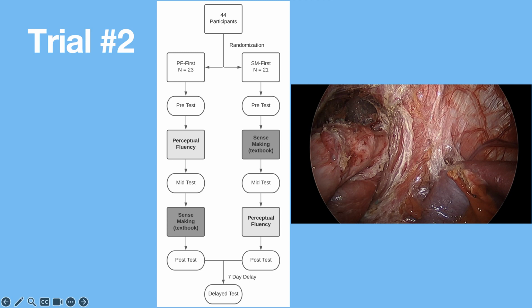And then the perceptual fluency group on the left got a perceptual fluency training module first, followed by the mid-test, and then they got a sense-making module. For this module, instead of making a video, I used a review of a select image from a surgical textbook. I did this to make it a little bit more ecological, or real world, right?